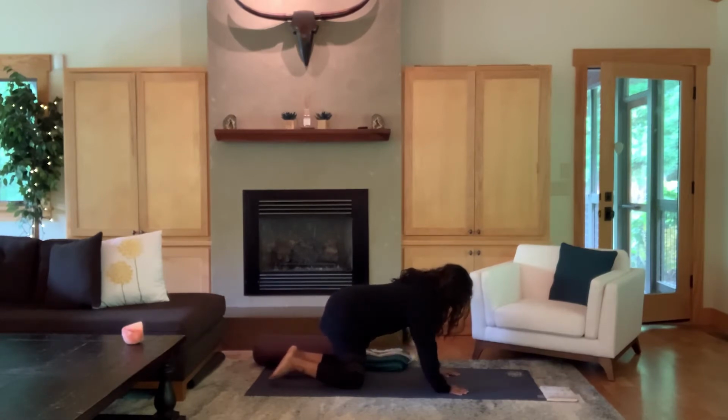Beautiful. And now on your next inhale, you want to drop that belly and lift that chin. And then exhale, cap. Arch that back. Tuck in that tummy. Inhale and lift. Exhale and arch. Inhale, lift. Exhale, arch. And just go ahead and take a few rounds of this on your own.